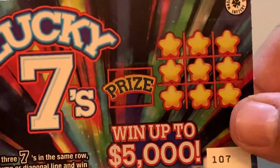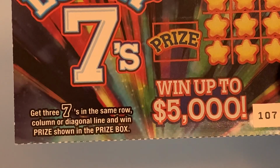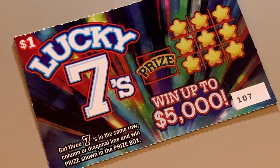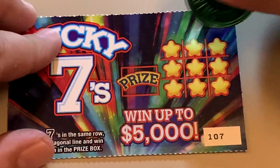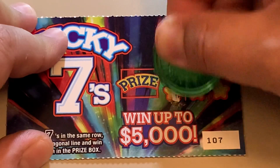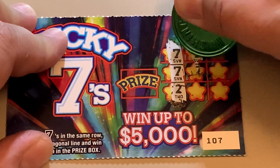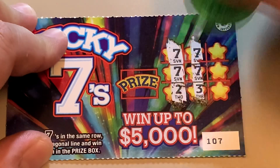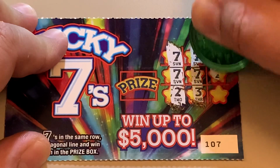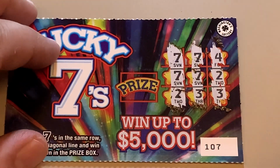Next we got Lucky Sevens, $5,000 top prize. Get 3 sevens in the same row, column, or diagonal line and win the prize shown in the box. All right. No 3 sevens. Close.